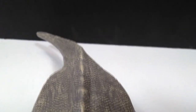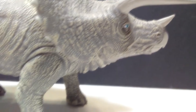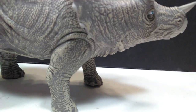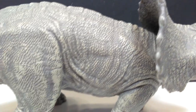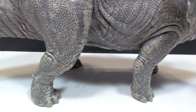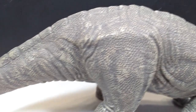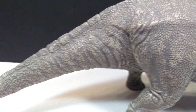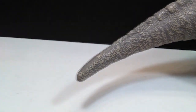The eyes are actually painted really nicely, and you can tell that there was a lot of care put into the painting of the eyes, as it has that beautiful blue eye with the nice dark black pupil but the white background. And I can't see any sloppiness or anything as far as the paint goes on the figure. I think the horns and the beak and the toenails and everything, there's no real sloppiness that I can see. Everything seems to be painted pretty much to perfection.